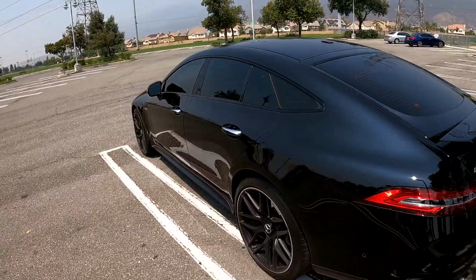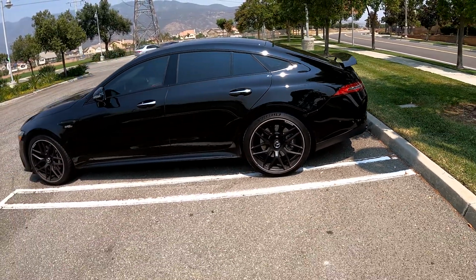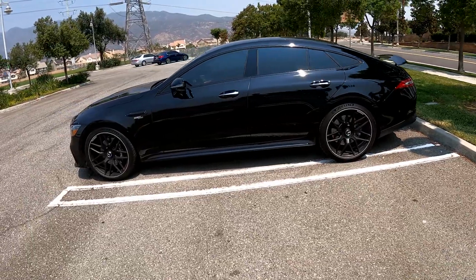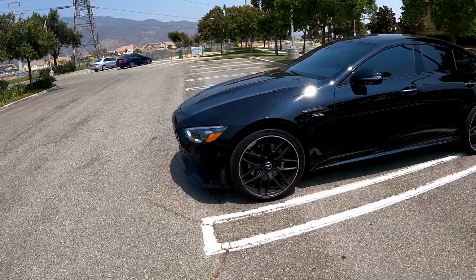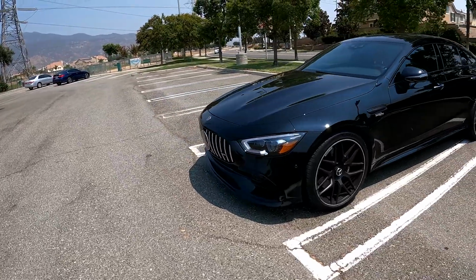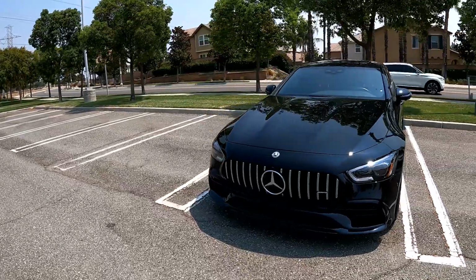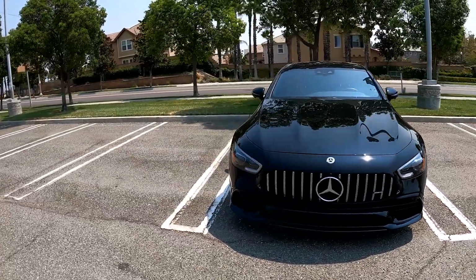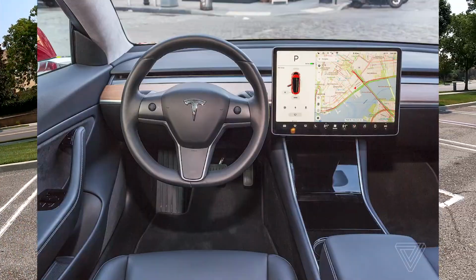Because in reality, if you want cheap horsepower, get a Tesla. For $150,000 or $140,000, you'll have more power than a hypercar, and you'll be able to do 200 miles an hour and have 0 to 60 in 1.9 seconds. But when you get in the interior of a Tesla, it does not look like a Mercedes-Benz AMG GT 4-door. It'll look like something you probably didn't think you should invest money in.